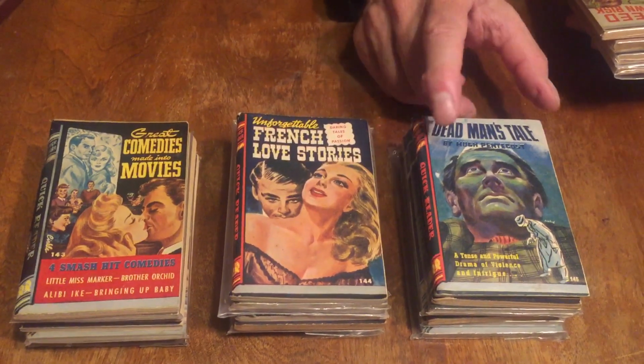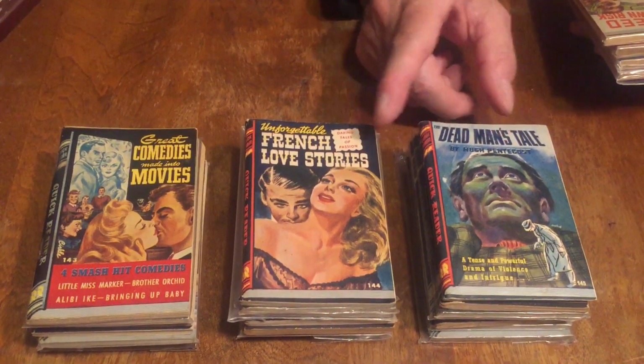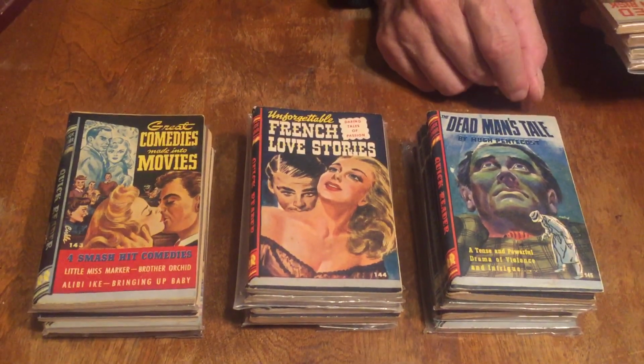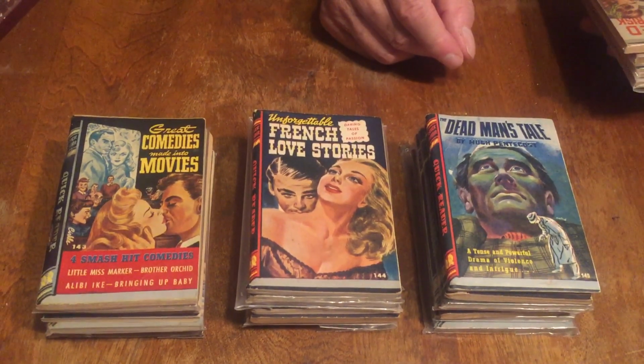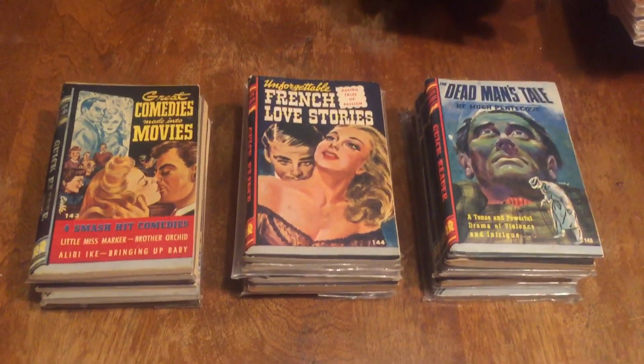Really stunning cover art. Really, the covers were pretty well done. I mean, they really make an impact, especially the non-humorous ones. The humorous ones are nice and cute, sexy and fun, and that's a separate side. But then the mystery, crime, and horror are really pretty cool.